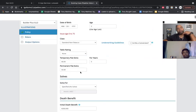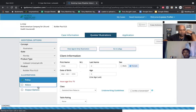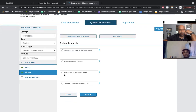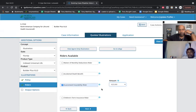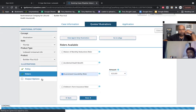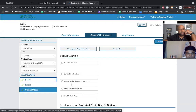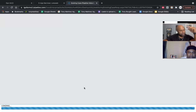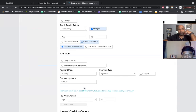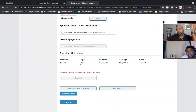Now, the other thing that I'm going to do is I'm going to add the rider. The rider will increase the target because there's a cost for that rider. So let's add that rider. Guaranteed insurability rider. The maximum is 25,000. There it is. So now let's go back to the policy. Now that we have that rider attached, go back to the policy right here. Let's recalculate and see how the target changed. It only went up by $1 and some change.